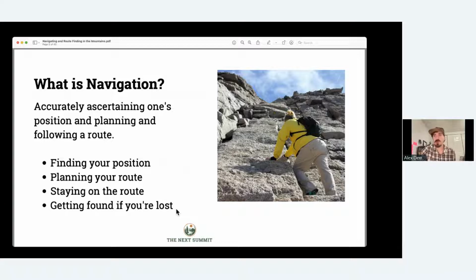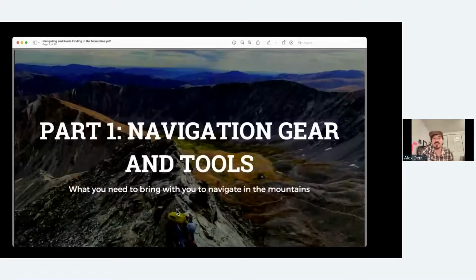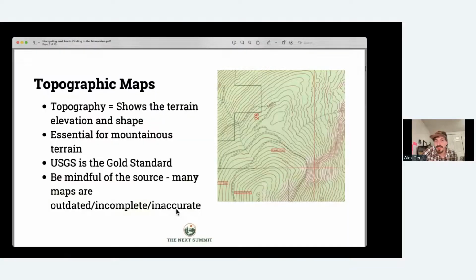So to dig in, part one, we're going to talk about the gear and tools that you need to navigate, specifically maps, compasses, and GPS tools. So this will be sort of the foundation for today's work. Topographic maps are really the foundation for good navigation in the mountains.